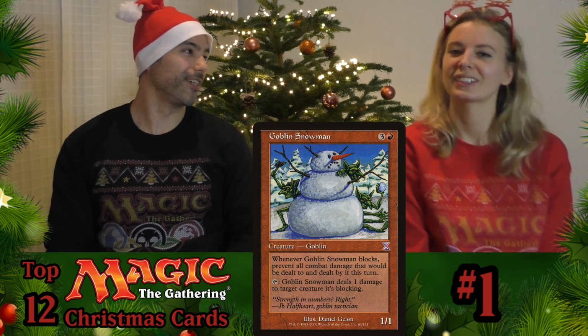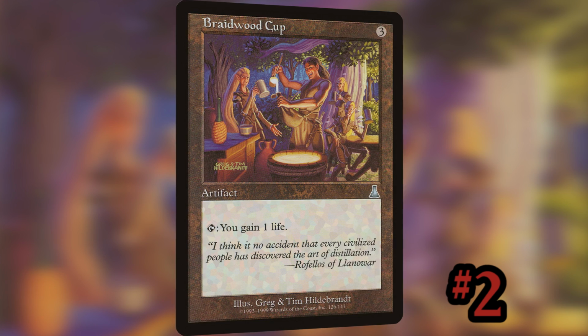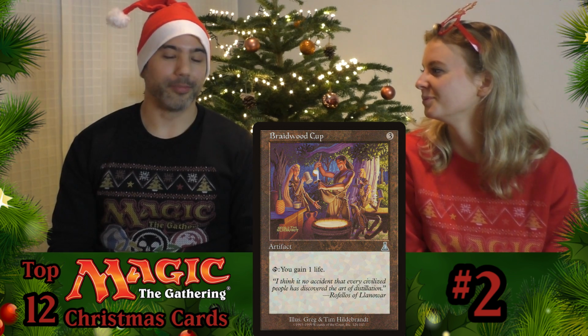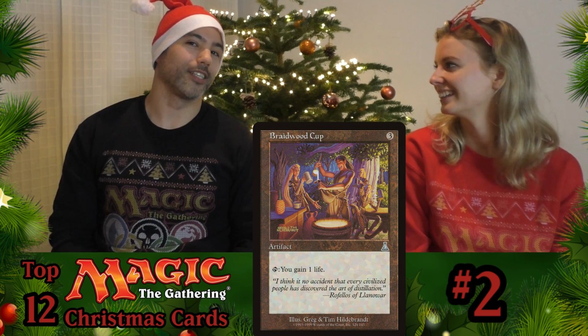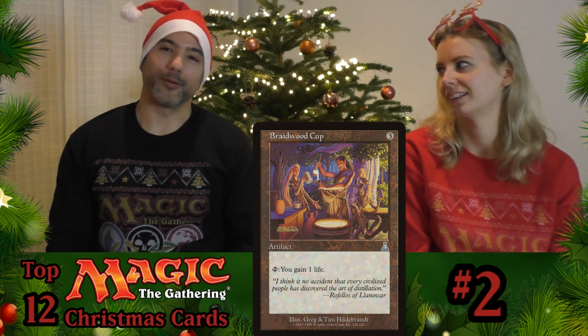Lisa, what's the next card? The number 2 is Bramble Wood Cup. It's an artifact for 3, and if you tap it, you gain 1 life. It is the worst card in the history of Magic. Well, I don't know if it's the worst card, but it's up there. This is not the Magic card you want stuffed in your stocking this Christmas. You don't want to be receiving this card as part of the festivities. Don't give it to me. I won't give it to you.